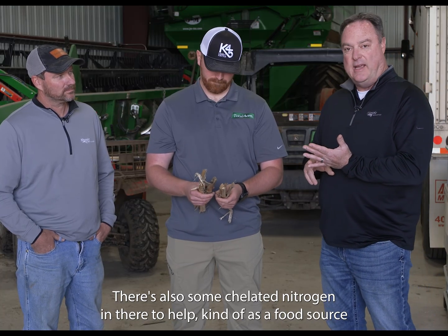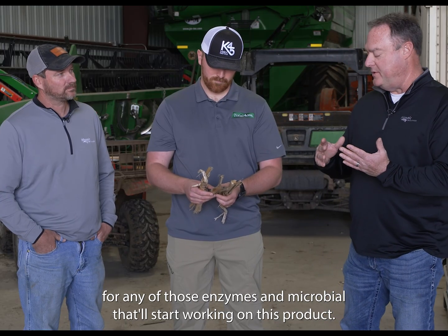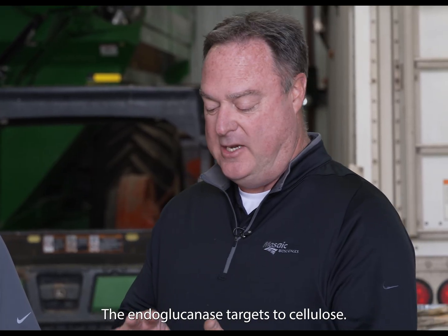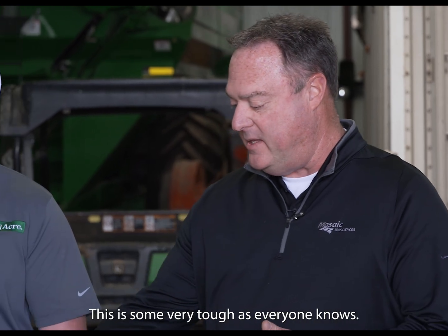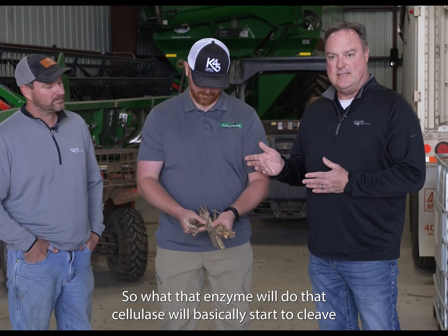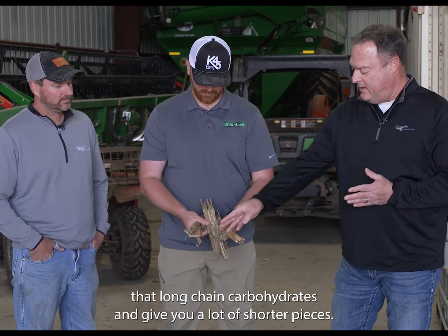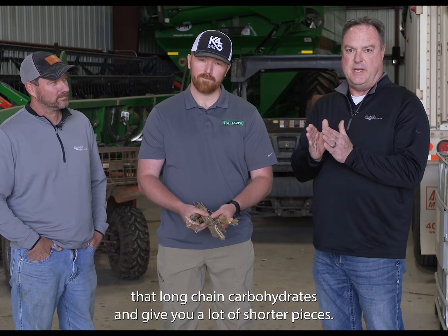There's also some chelated nitrogen in there to help as a food source for any of those enzymes and microbials that'll start working on this product. So there's two enzymes: endoglucanase and hemicellulase. The endoglucanase targets the cellulose in these stalks. So all this pith is some very tough, as everyone knows, long chain carbohydrates. What that enzyme, that cellulase, will do is start to cleave those long chain carbohydrates and give you a lot of shorter pieces.